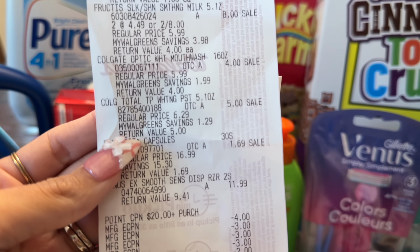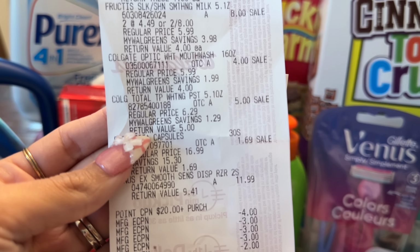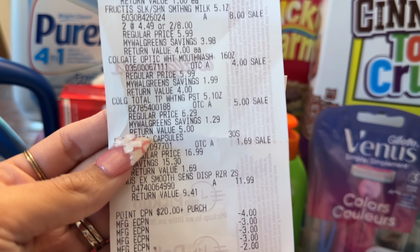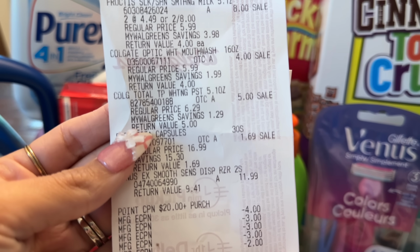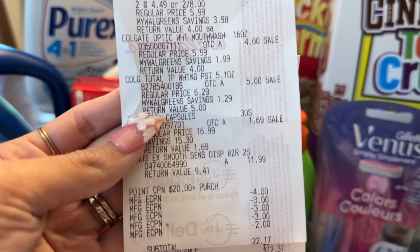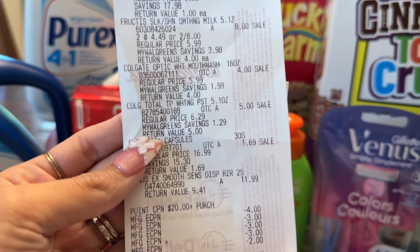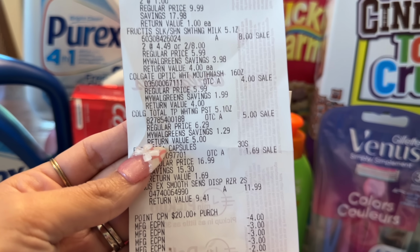I had $4 off of Venus, $3 off Venus, $3 off that one specific Colgate, and then I also had $3 off of the Garnier and $2 off the Colgate mouthwash. That got me down to a subtotal of $22.17. I paid that out of pocket, but you can lower that with manufacturer register rewards if you have them.